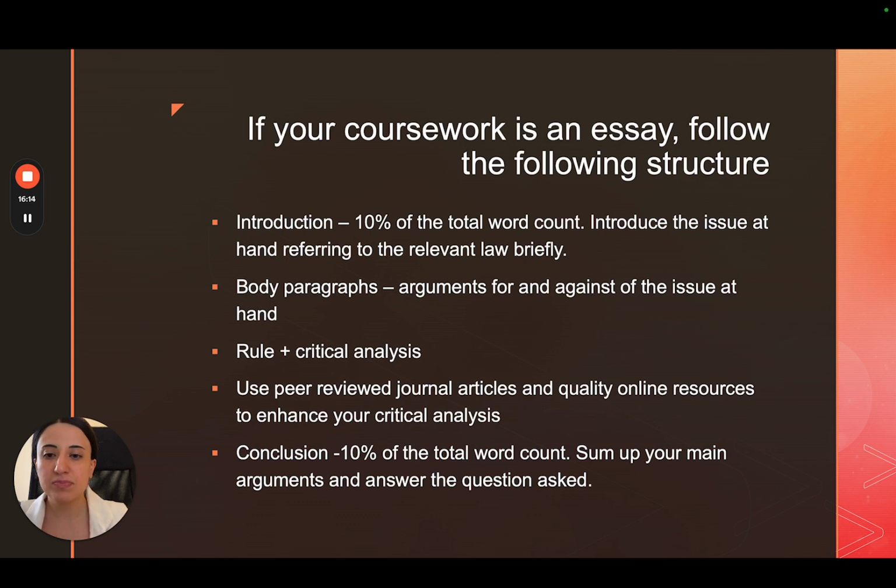You have to use peer-reviewed journal articles. Usually that's a good way to get a first class, boost your grade. And quality online resources to enhance your critical analysis. So the first stage would be to look at primary law, that is the subject of your coursework, case law, statutes, and then criticize it in your critical analysis, but by referring to journal articles or online resources.